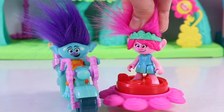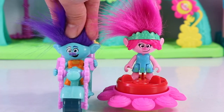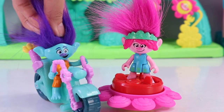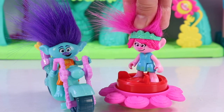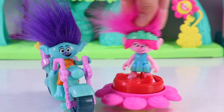Hey Branch, it's February. Can you feel it? Feel what? Something is in the air around this time of the year. Are you talking about the wind? Because, yeah, I do feel the wind blowing. Oh, Branch, no! It's February. That means it's Valentine's Day. I can just feel it. Love is in the air.